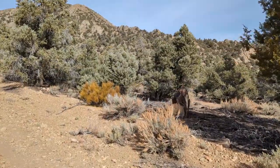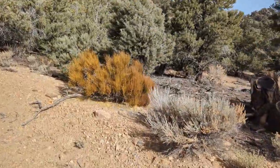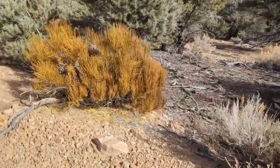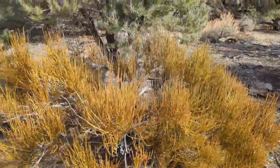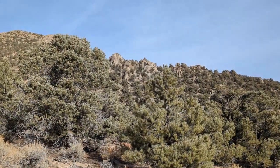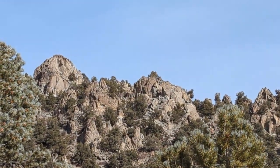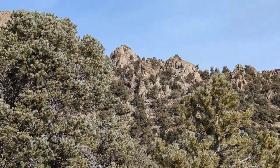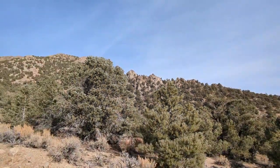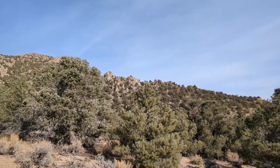I'm gonna have to remember where that ephedra bush is right there. That way I can bring some home and make a pot of tea from it. Look at those rocks. I like that green shade. Nobody else out here today. It's December, off season. It's a little bit on the cool side.